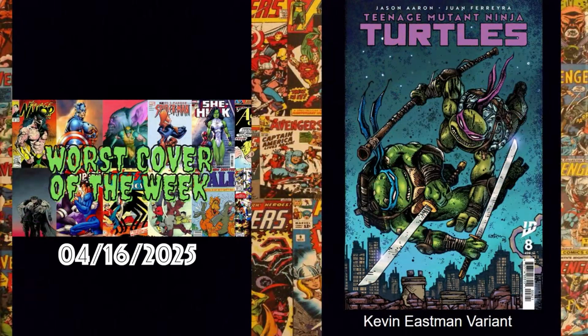And the worst cover of the week this week is that Kevin Eastman cover. I hate to do it because I love Kevin Eastman, and I feel like Kevin Eastman's style really accentuates Turtles covers and works on Turtles because he is the father of Turtles. It's the art style that started it all. But as far as the other covers that go with this book this week, I feel like this is a cover that is lacking the most.